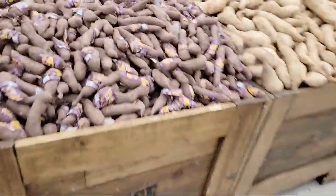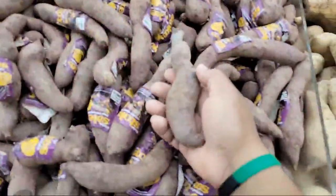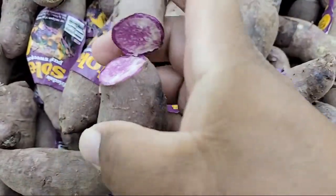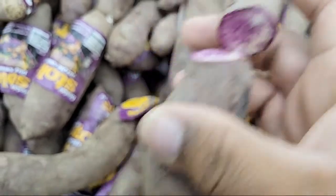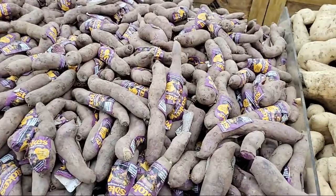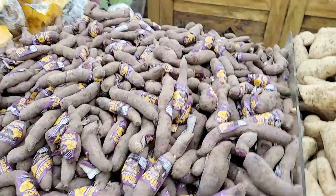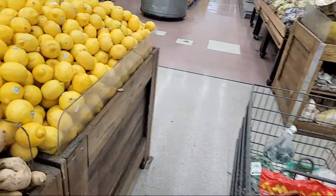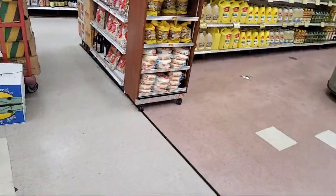Let me see. Look at this, guys. This is purple sweet potatoes. Can you believe that? Purple. Look at that. This is not regular potatoes or purple, you know. This is sweet potato, but purple. You know, that is a good one. And then they have one more, the other yam, baby. You remember that sticky looking yam? And they have kalalu, fresh kalalu right here.